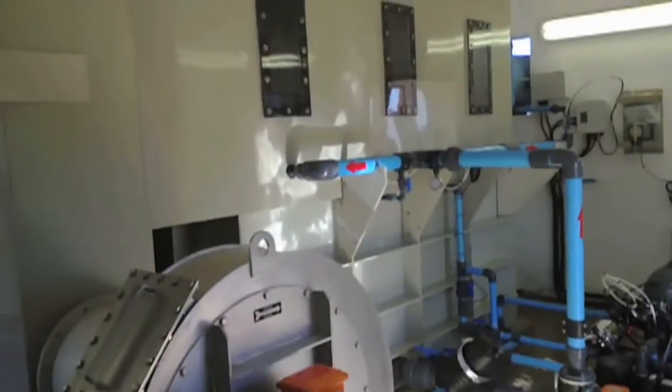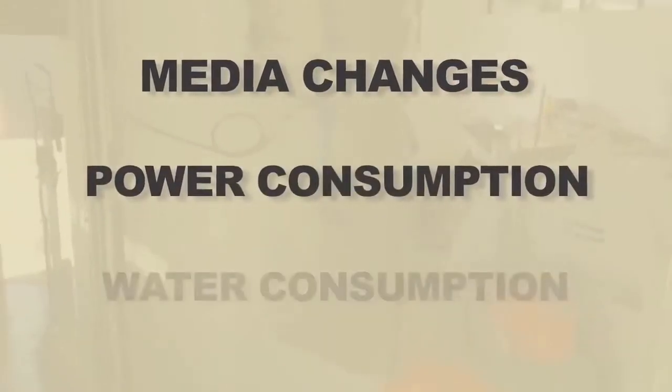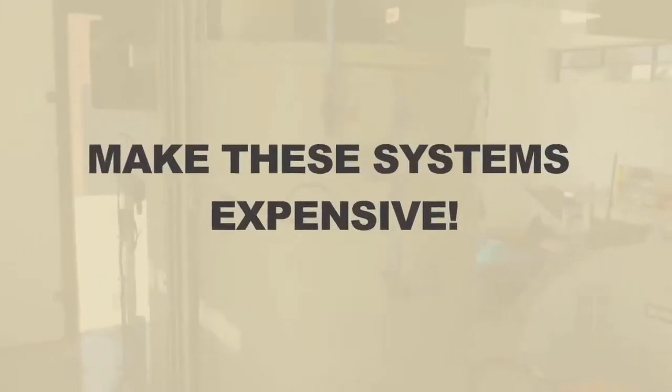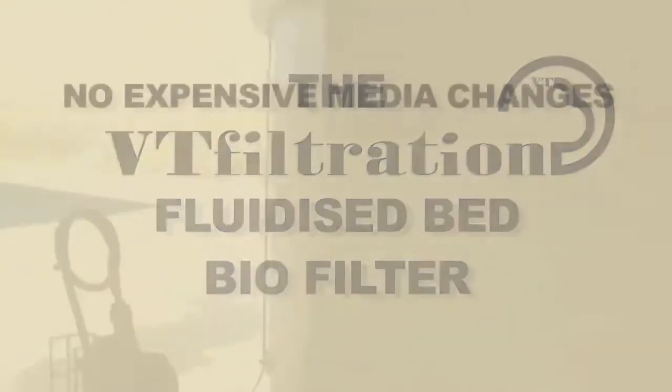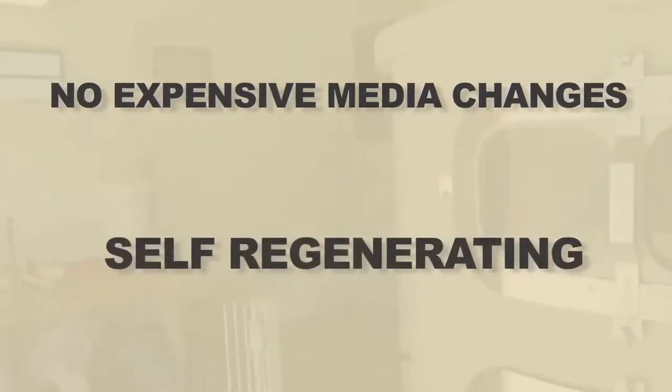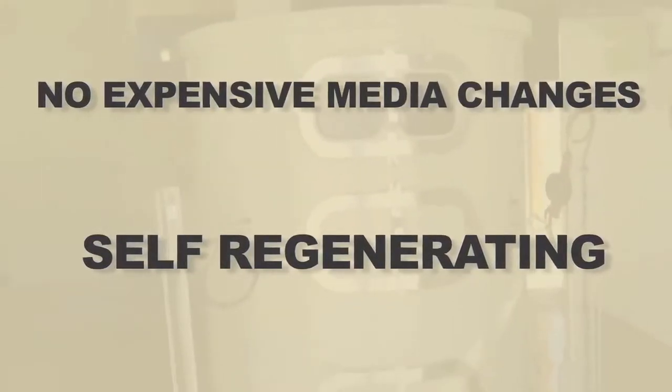The initial cost of static biofilters or trickling biofilter systems is not too high, but the ongoing costs in the form of media changes, power consumption, and water consumption make these systems expensive to many end users. The VT Filtration Fluidised Bed Biofilter has no expensive media changes, the media is self-regenerating, and the excrete is taken out of the media chamber by the use of specially designed grills.